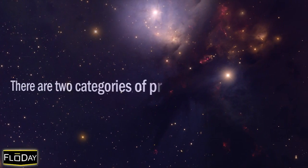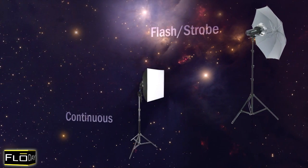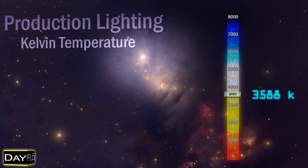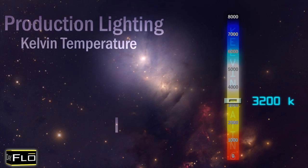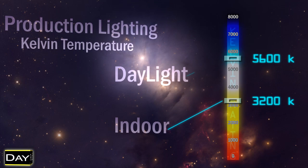There are two categories of production lighting: continuous and flash strobe, which, as their names describe, create either a constant, always-on source or a quick burst of bright light. There are two Kelvin temperatures used in production lighting: tungsten halogen at 3200 degrees Kelvin, referred to as indoor, and daylight or outdoor at 5600 degrees Kelvin, which are available in several different bulb technologies.